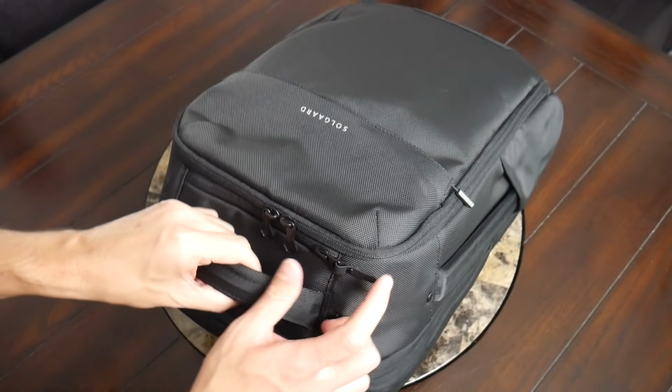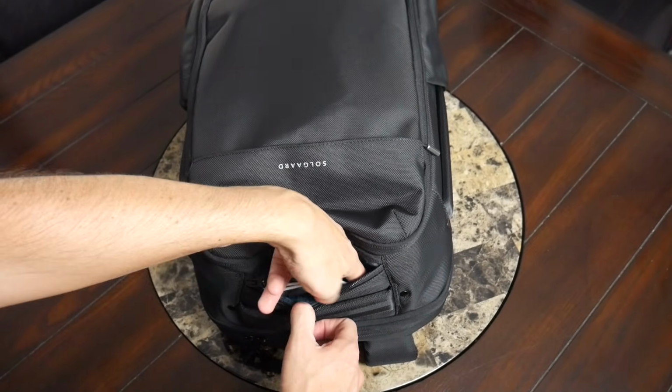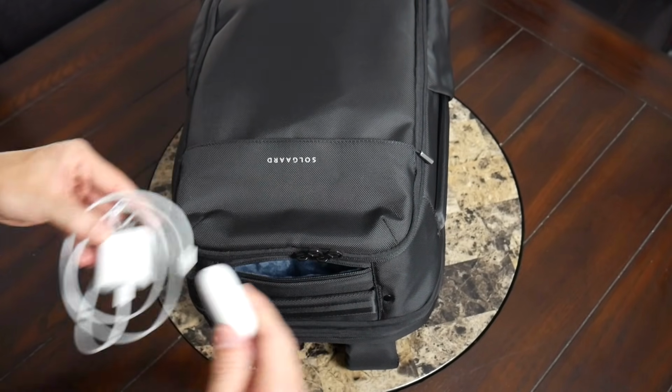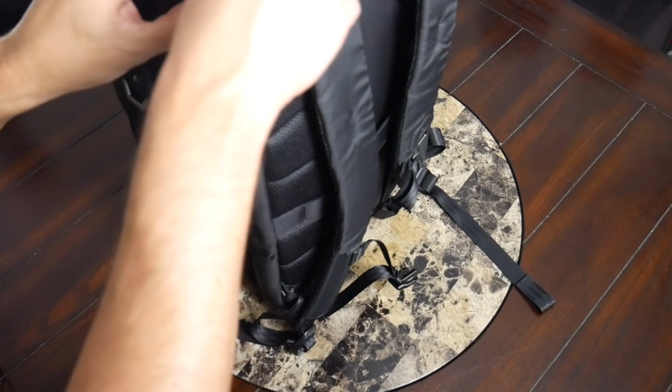And then you have a great quick access pocket here at the top. Got a nice soft lining so you can place your sunglasses or phone in here and protect it from scratches. I use this for my charging cable and my AirPods since I'm grabbing those quite a bit. And then on the back, you have what is called the work zone.